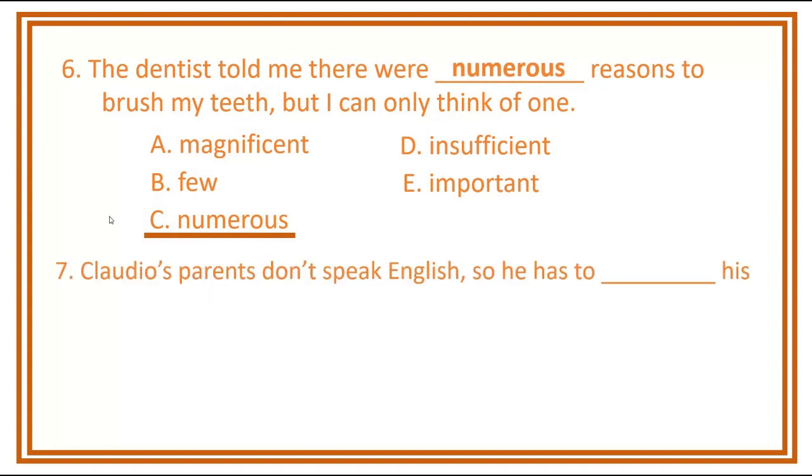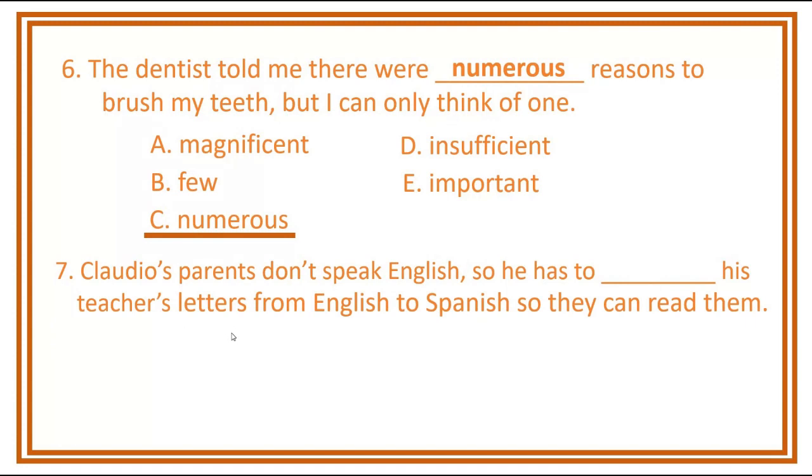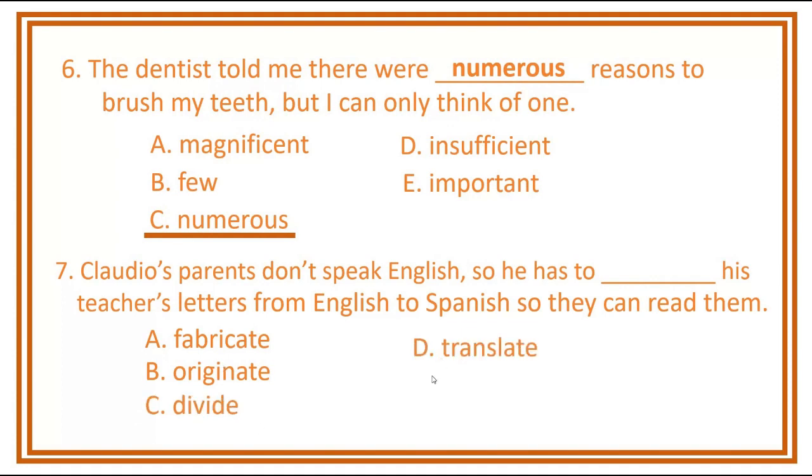Number 7. Claudius' parents don't speak English, so he has to blank his teacher's letters from English to Spanish so they can read them. A. Fabricate. B. Originate. C. Divide. D. Translate. E. Digest. Answer is letter D. Translate.